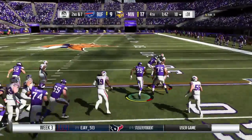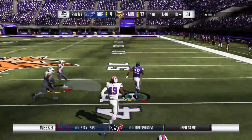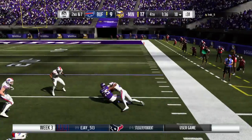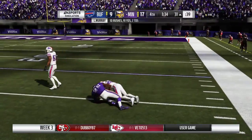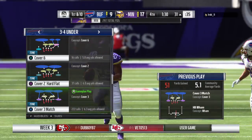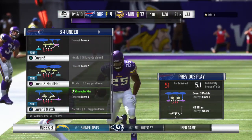Again, it's Murray. Murray has the first down and more. And a cutback right sideline. And finally brought down at the 31-yard line. A big run that time by Murray.